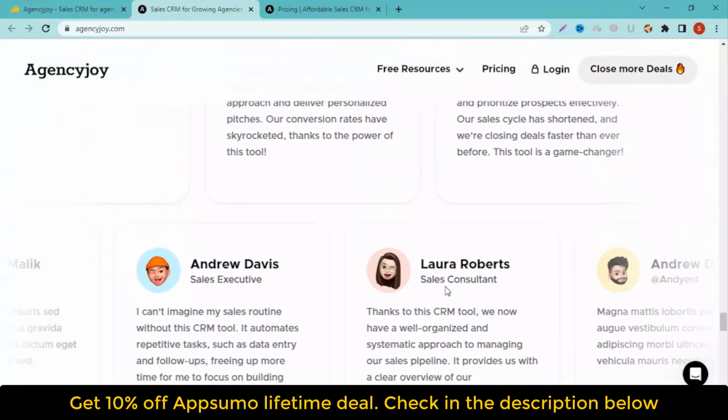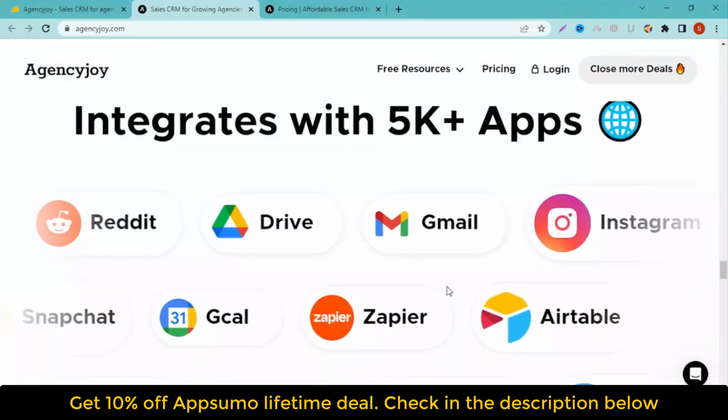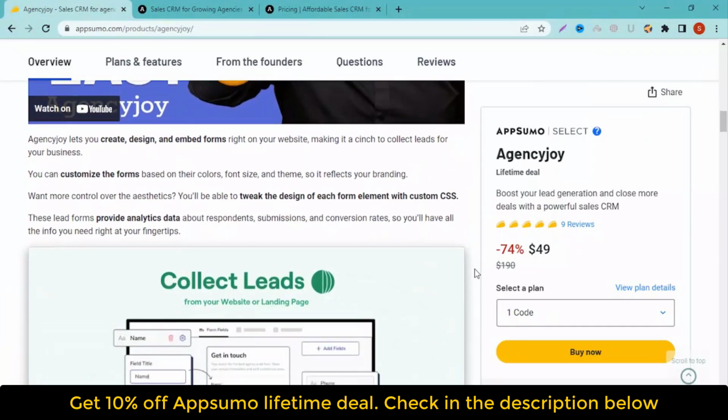Additionally, Agencyjoy offers a unique feature called Joy Assist, an AI email assistant that can automatically generate emails and templates for you. This saves you time and effort while still maintaining a personal touch in your communication with leads.